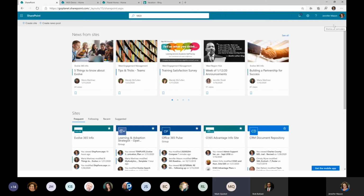We talk to customers regularly who have very highly nested subsites in 365 from initial migration work that might have been done. And they want to take advantage of the new features. They want to see improved performance. They want to be able to reduce their management overhead of SharePoint. And those are all drivers to moving to modern.